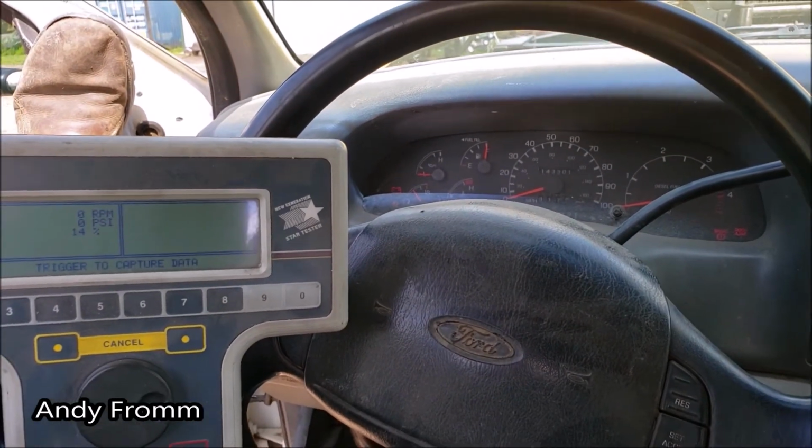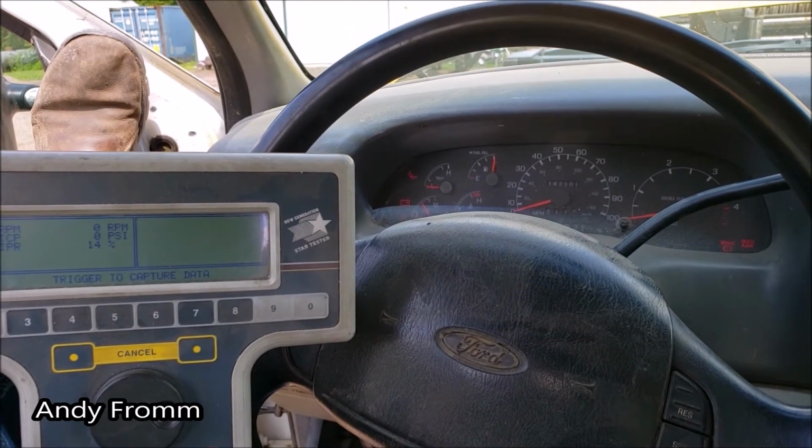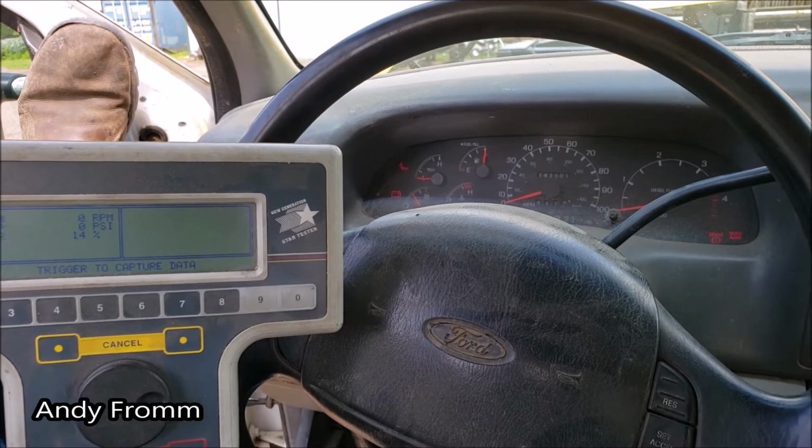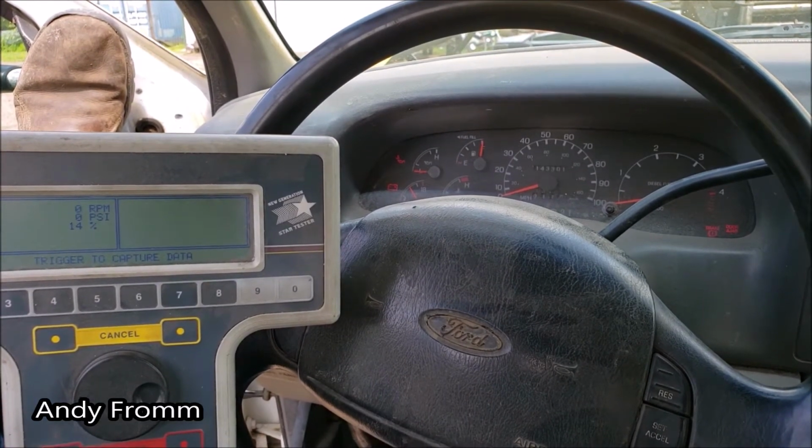It sounds better cranking than it did the other day, so I'm hoping there's no dead hole. I'll just have to pull the valve covers off, check some stuff over under there.